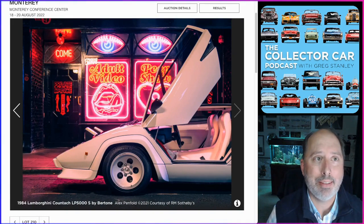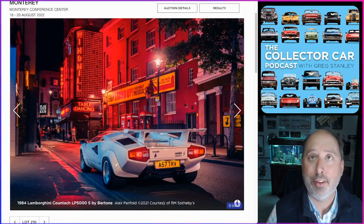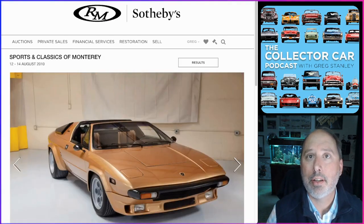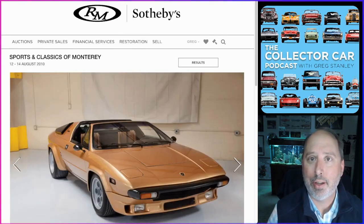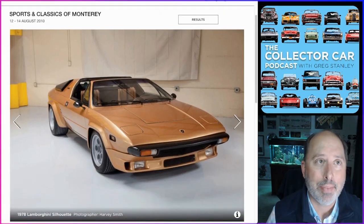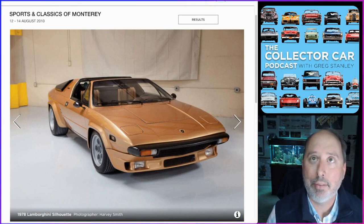All right, the next one is the Silhouette. They only built 52 of these, and again, it was not referenced to a bull. I actually found, oh, did I miss the Silhouette? There it is. I actually think the Silhouette is very beautiful. It's kind of like the Jalpa, which I meant to talk about first. All right, let me pop back to the Jalpa.